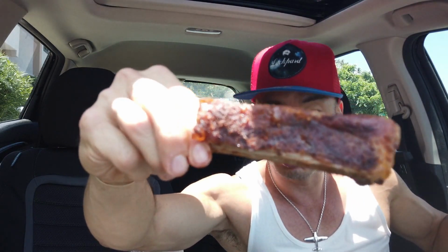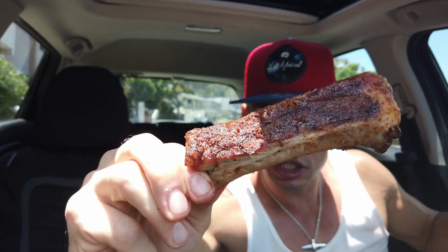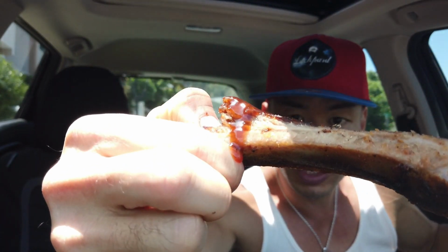So man, look at another rib. I got the 2-choice plate, which is about $20, and they give you about 3 of these ribs. This is number 2, and then it looks like 3 pieces of brisket, but let's get into that later. Let's first get into this with the spicy sauce. Ooh, okay. So just a little bit of spicy sauce. Oh, it's going on my finger. Time to eat it.